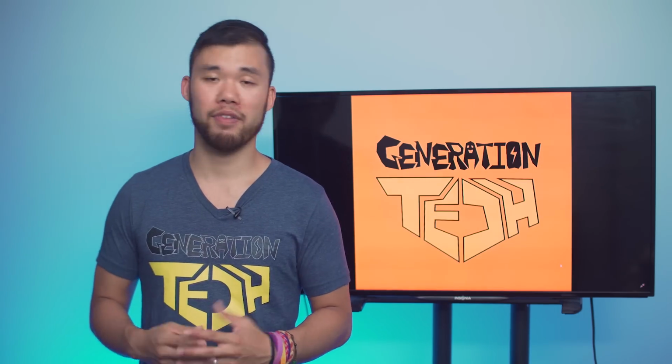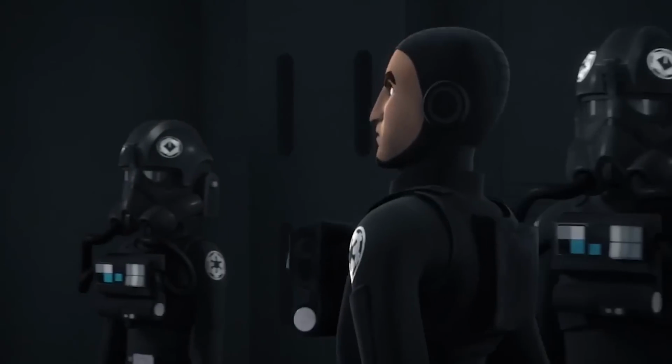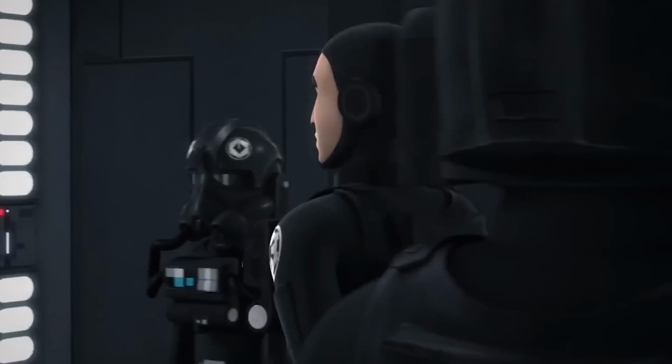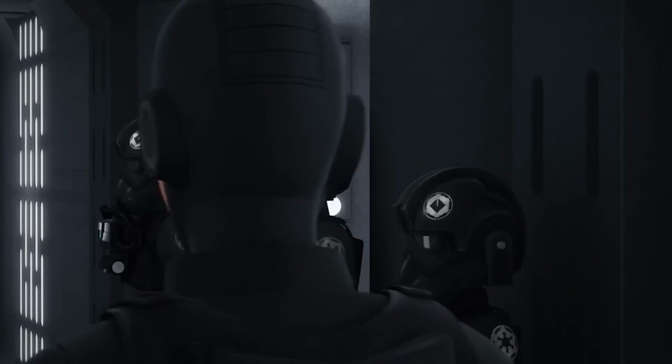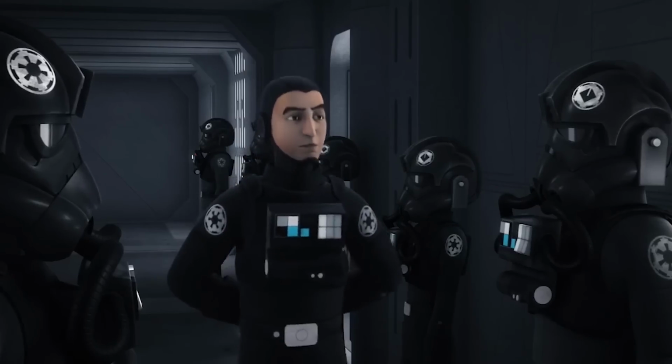Now, the official policy of the Empire was that TIE Fighter pilots and TIE Fighters were expendable. But that doesn't necessarily mean that TIE Fighters were unskilled. As a matter of fact, most of the time they outclassed their Rebel counterparts in both skill and training. You see, only the smartest, most talented individuals in the Imperial Navy actually were sent to flight school and then assigned as fighter pilots.